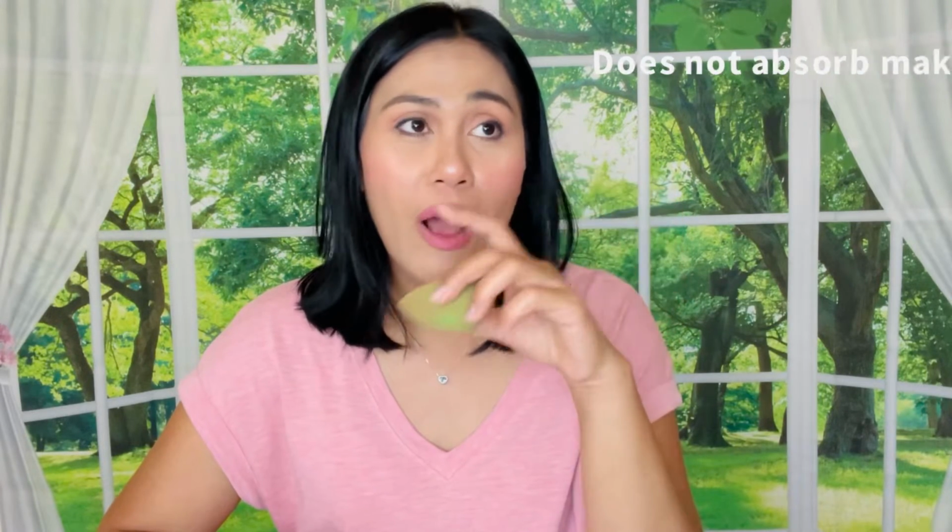And the other criteria, guys, that I have for Beauty Blenders is that it shouldn't absorb makeup. If it starts eating up my makeup products, especially when they're super expensive makeup products, I get annoyed by that. Makeup is only going on my face and not on the sponge. Trust me, guys, I've encountered so many makeup sponges that just soak up the makeup product and don't give it back to you. Those are the annoying kind, but the Beauty Blender, perfection.